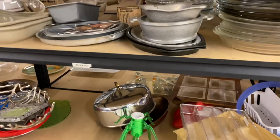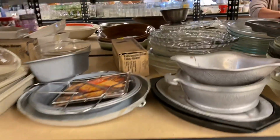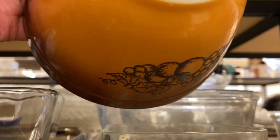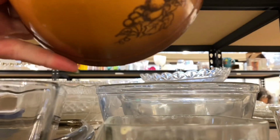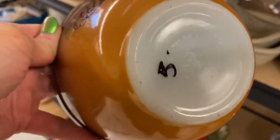It is super busy in here today. Super, super busy. I did find this little Pyrex piece here, and I ended up getting it for $2.50. It was in pretty good condition. I had a little bit of paint loss at the top, but it's probably gonna go in my booth.